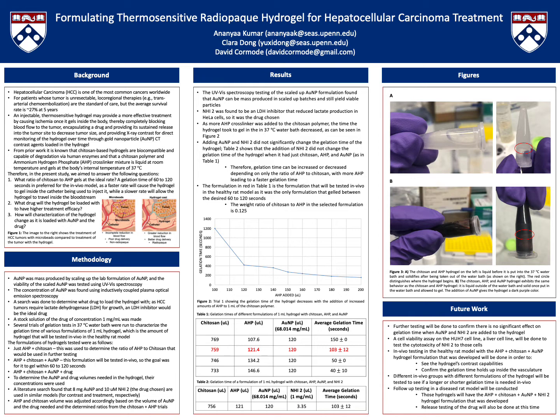It's hypothesized that an injectable thermosensitive hydrogel may provide a more effective treatment by doing the following: causing ischemia once it gels inside the body, thereby completely blocking blood flow to the tumor; encapsulating a drug and providing its sustained release into the tumor site to decrease tumor size; and providing X-ray contrast for direct monitoring of the hydrogel over time through gold nanoparticle, or AuNP, CT contrast agents loaded in the hydrogel.